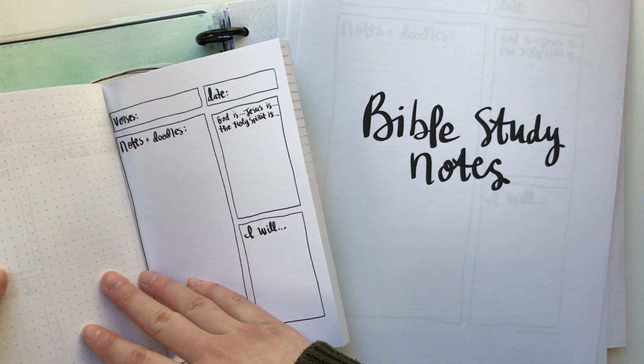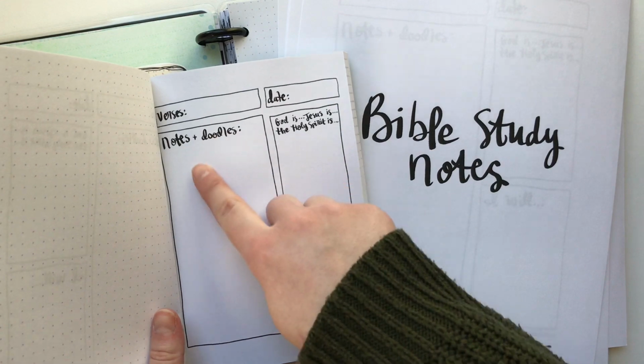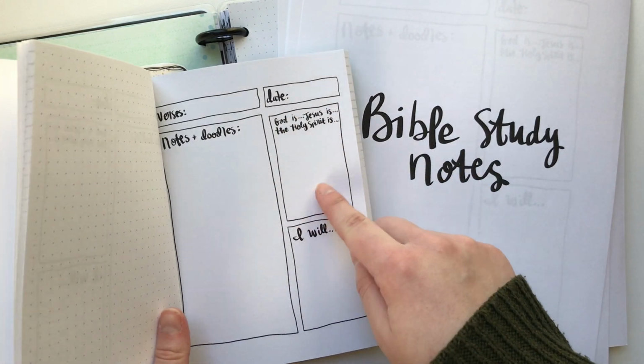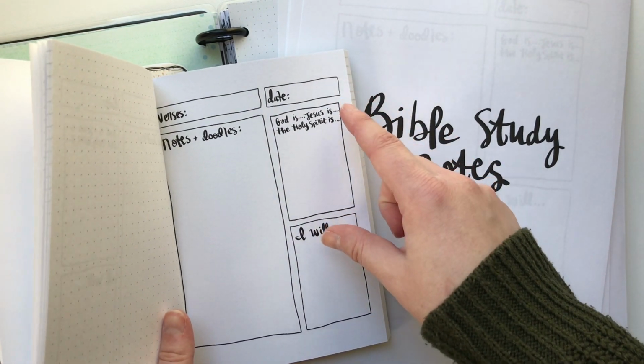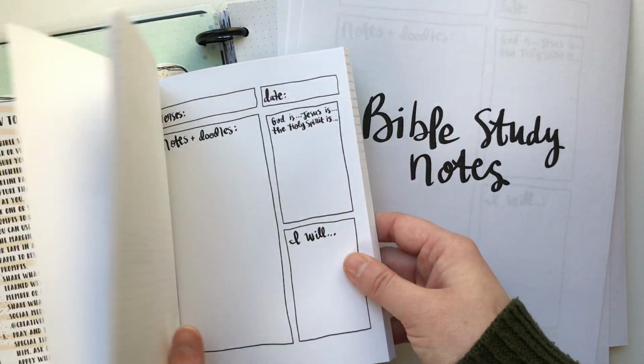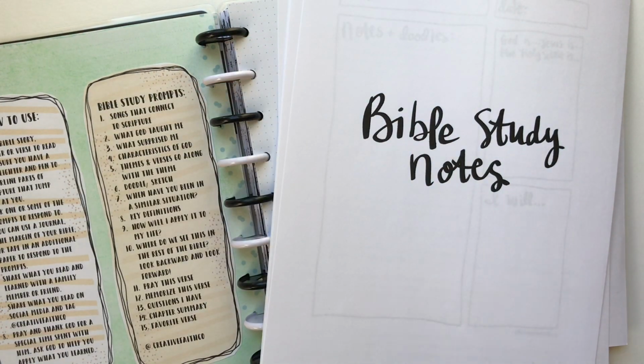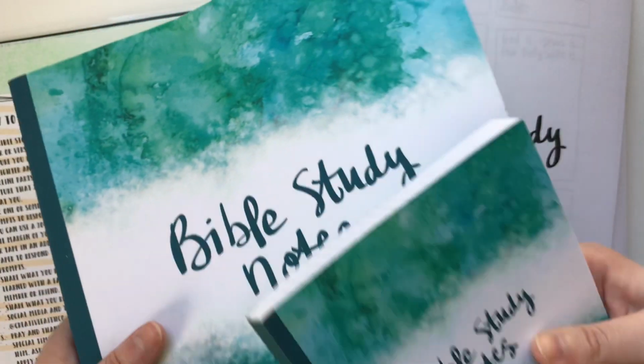And then each of the pages looks like this. It has a spot for the verse and the date and notes and doodles. It has a place for you to write out characteristics of the Lord, as well as how you will apply what you learned to your life. And so I have two sizes. I have a B6 as well as an 8.5 by 11 version.